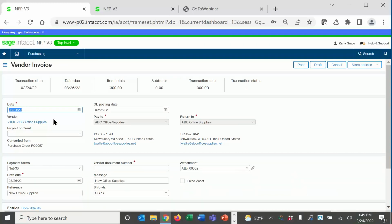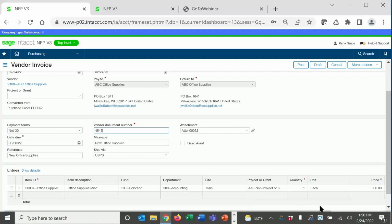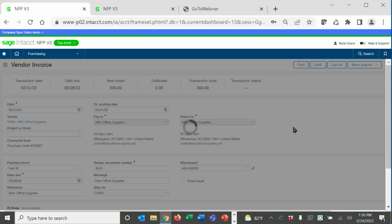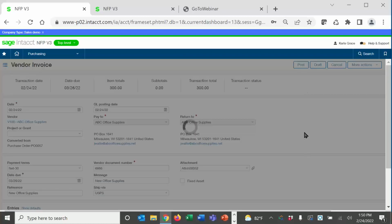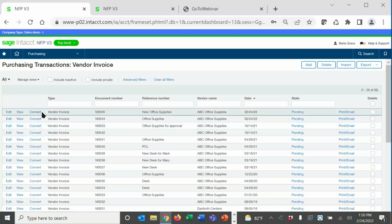And as the accounting person, I'm going to come in and I'm going to recognize that I have that AP invoice. I'm going to make sure I got billed $300. Everything looks good. I'll go ahead and post that. And once it's posted, it's going to come back and say, okay, now that you've posted it, you've completed that transaction and you have created a history tab.